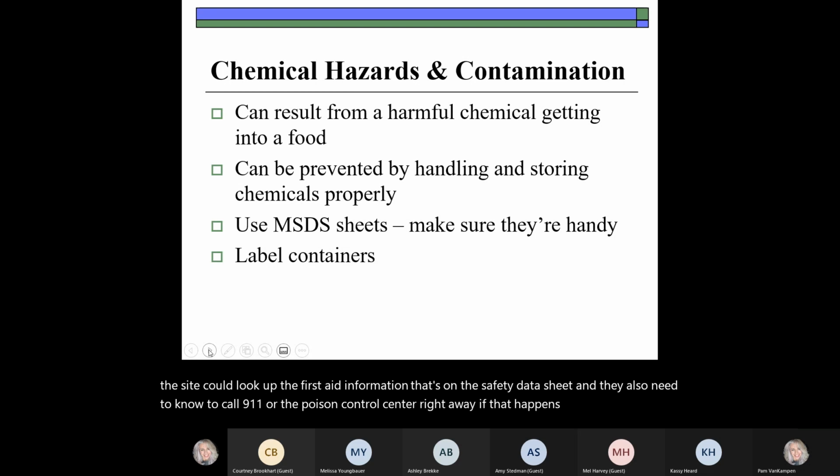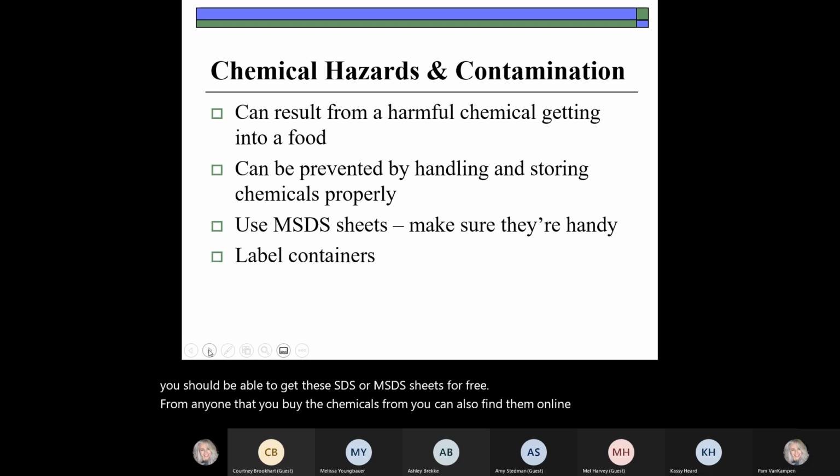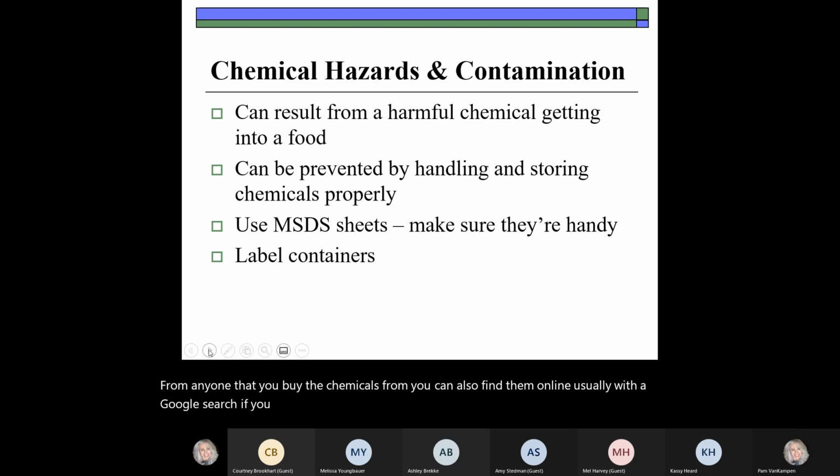We do have some signs that have those emergency numbers listed, so if you need those, just let me know. But you should be able to get these SDS or MSDS sheets for free from anyone that you buy the chemicals from. You can also find them online, usually with a Google search. If you have any problems finding those, just let your GWAR nutrition team rep know and we can assist you.